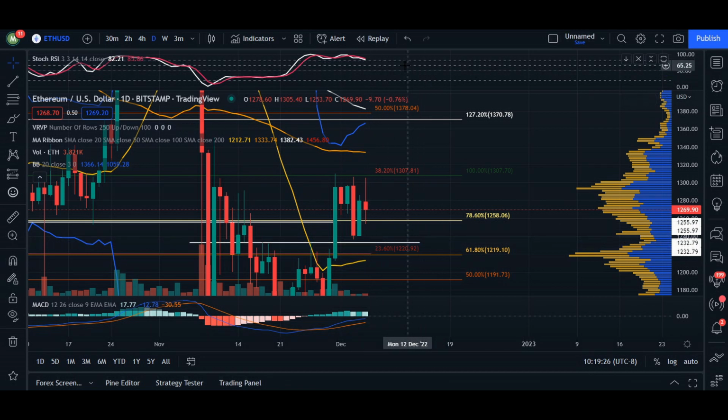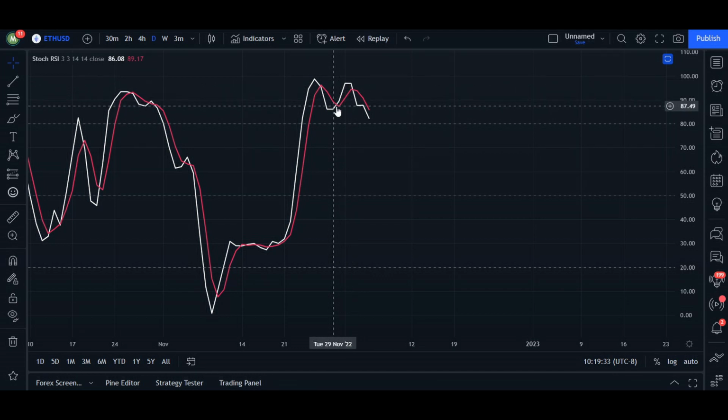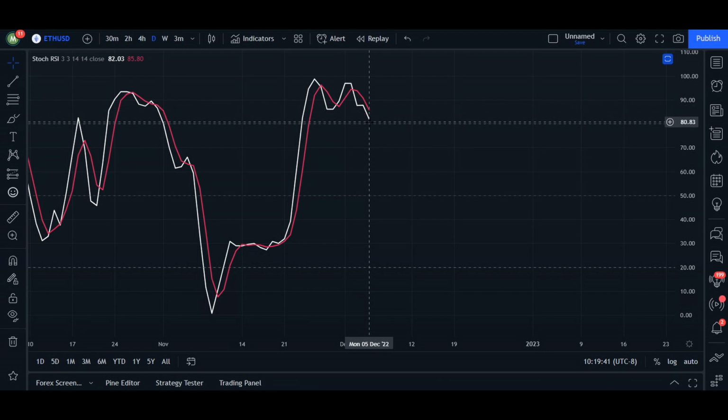If we take a look at the RSI here, it is kind of going a little crazy with selling and buying opportunities. We can see the crossover of our K and our D line, and then shortly after a crossover, we are still considered to be overbought here at 82%. Anything over 80% or 70% is considered to be overbought.